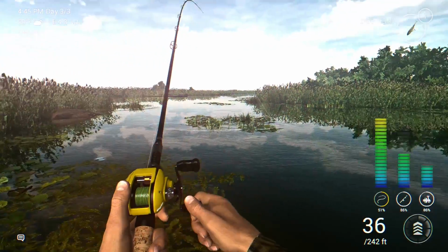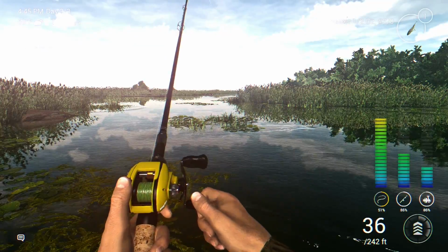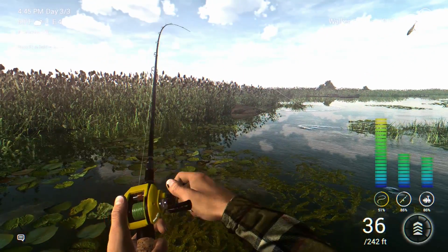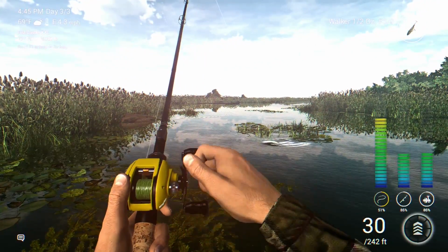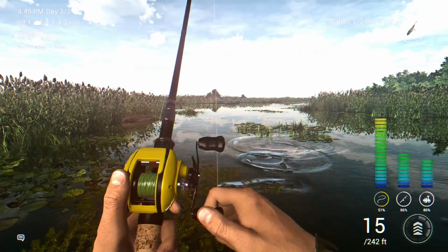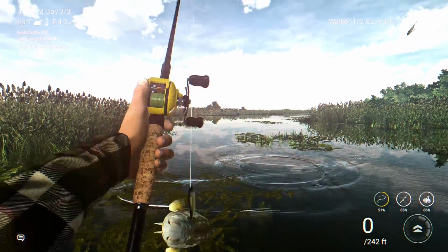Well, this one doesn't seem to want to come in either. That's a good thing. But yeah, this one's got fight to it as well. Not quite as much, it doesn't feel like, as the previous bass that we just caught. Feels like it's coming in now. Let's get it up here. See what we got.